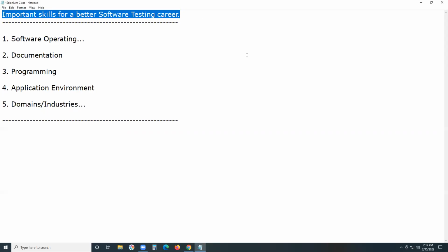Important skills for a better software testing career. See, for software testing, mandatory skills are manual testing skills, next automated testing skills. Nowadays, manual testing is not enough. Automated testing also required. Okay, manual testing concepts, automated testing concepts are mandatory skills for software testers.